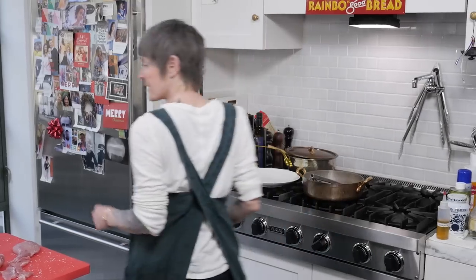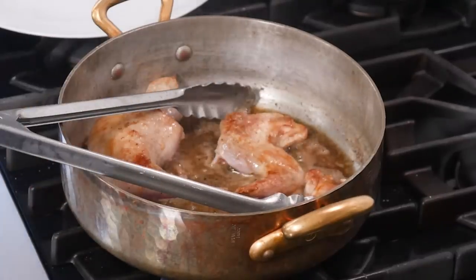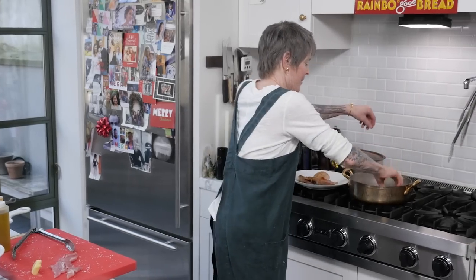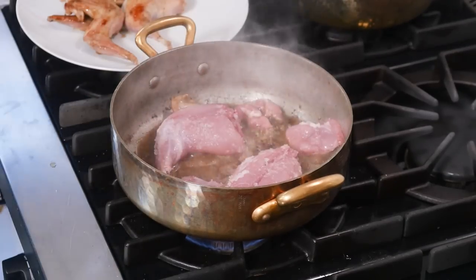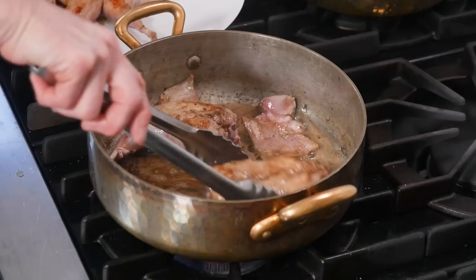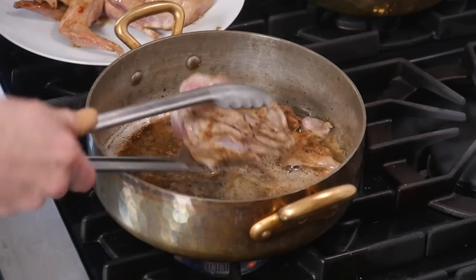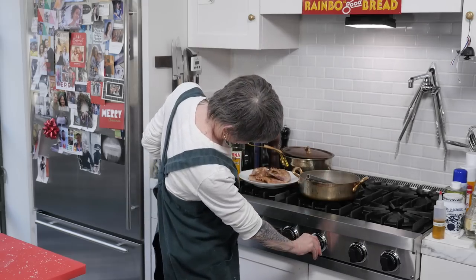I'm gonna put a little pepper in here. I'm gonna put a little bit of oil in here to prevent the butter from burning. Just browning, you're not cooking, okay? Browning rabbit takes a few minutes. Browning rabbit takes time. Okay, all right, I'm gonna lower this heat a little bit because it's too hot.